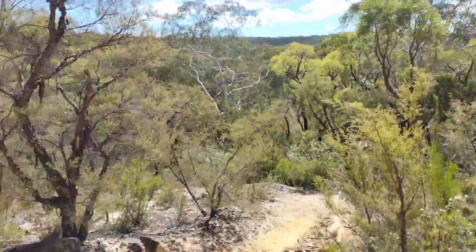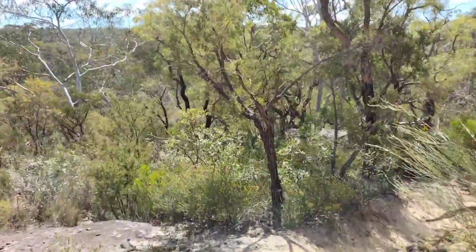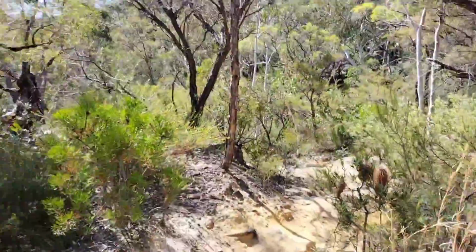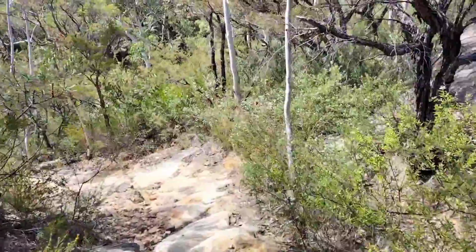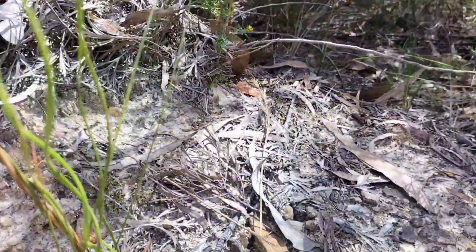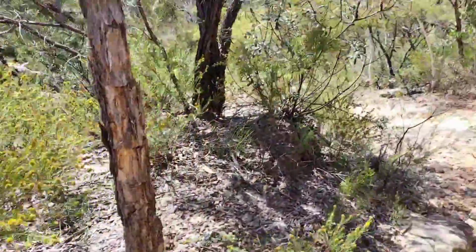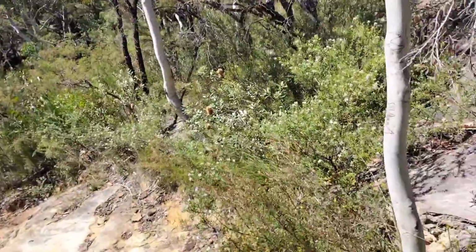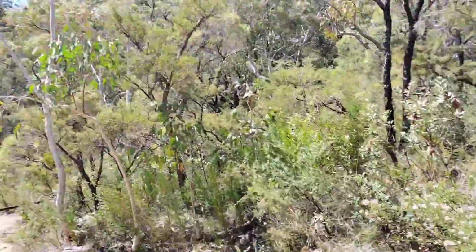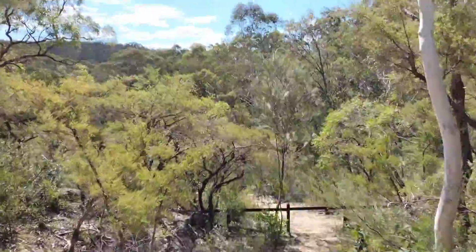Surprised I've not seen one sign of life out on this walk apart from a couple of moths. Maybe as we get down towards the bottom we might see something more. Here we go, there's a little lizard just here. Let's see if I can get him on the camera. I'm sure I can pick him up there. There he goes. That was a Jacky lizard. Usually you see heaps of them along this track. Then again, they blend in very well, so I could have possibly walked past 5 or 6 of them already quite easily.